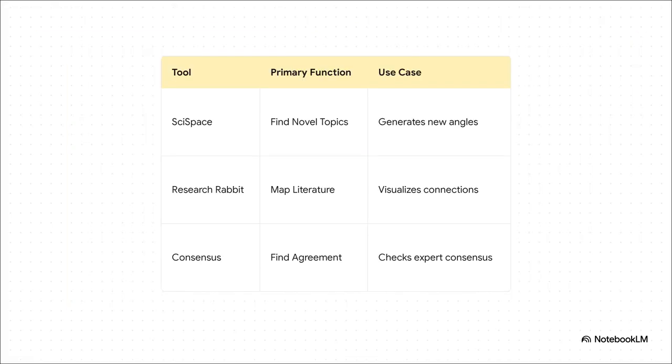And you might be asking, okay, how? Well, here are just a few of the tools making it happen. You've got SciSpace, which can literally brainstorm new research ideas with you. Then there's ResearchRabbit, which builds these incredible visual maps, so you can see how papers and authors are connected in ways you'd never spot on your own. And Consensus. It does something so cool. It just tells you if the experts even agree on something.